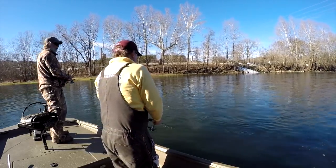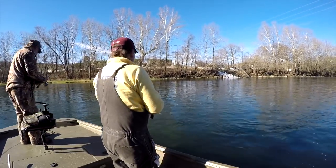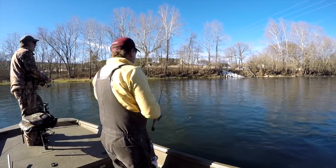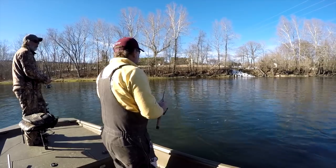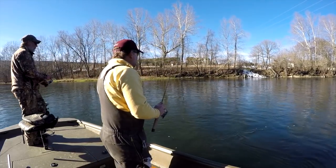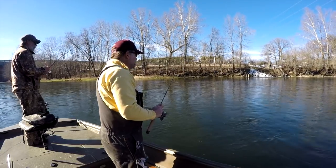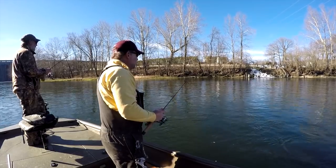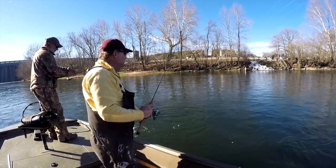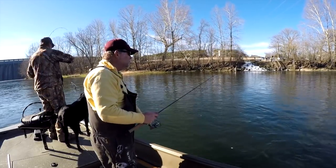Yeah, there's been a bunch of people up and down the bank, down there below the boat ramp. It's starting to feel a little more like spring out now. There's another one. Another little guy. Jackson wants to check it out.